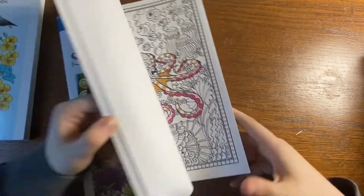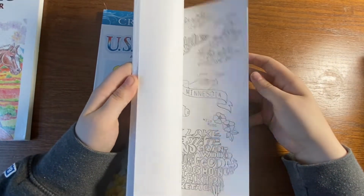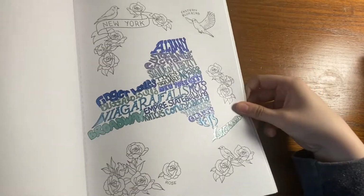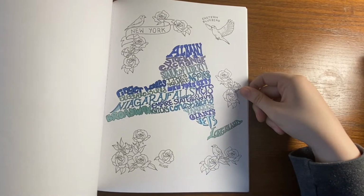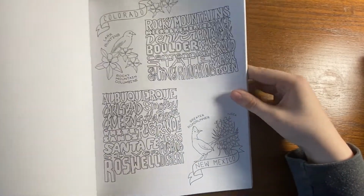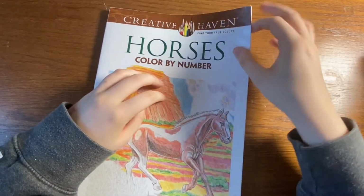This is a whip I started. I have a lot of whips I need to finish. This one I wanted to try because I'd never really colored words before, and one of the prompts for Danny Button's bingo was N, so I did New York. And honestly, I'm not the biggest fan of coloring in words. I think this page came out nice. But I'm not sure I'm gonna take this book out for a while because coloring words is not my favorite thing.